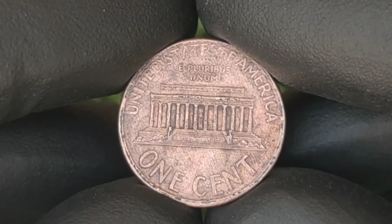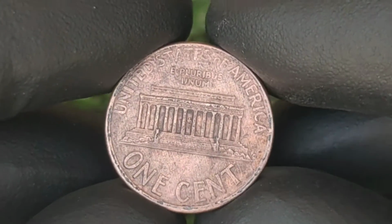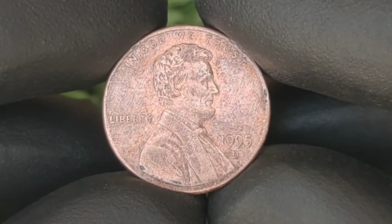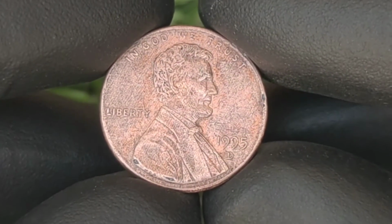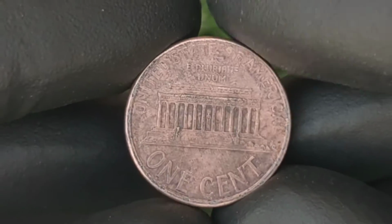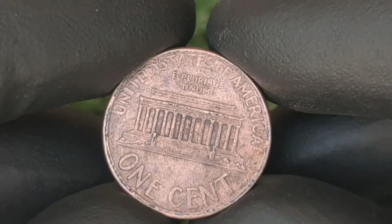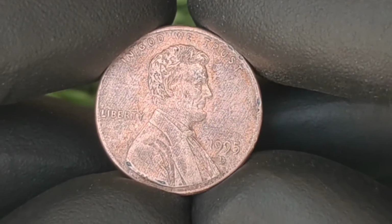Get ready to learn about the astounding 1995 1-cent coin, which has become the center of attention in the numismatic world, not for its everyday use as a penny, but for its astonishing errors and mistakes that have elevated its value to a jaw-dropping $99 million. Yes, you heard that right. This isn't just about a typical penny. It's about a piece of history that has captivated the imaginations of collectors, investors, and casual onlookers alike.